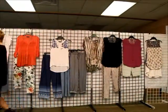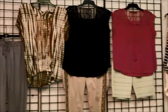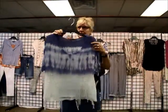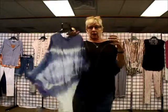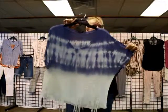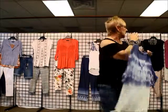And then again, one of the newest silhouettes that we talked about is your boxy, cropped, and your hand fringed. So we've done your hand knotted fringe detail. It's just easy, comfortable, airy. This is the hybrid. It's got your woven front with your knit back. It's just regular tie-dyed.